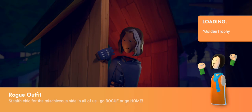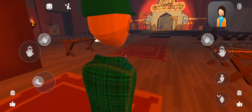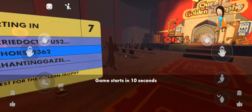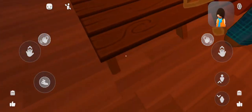Your watch is your go-to place for all things in Rec Room. Everything from settings, to messaging with friends, to choosing what room to visit next. And that's it! With your watch, you're free to go. Ready to start!